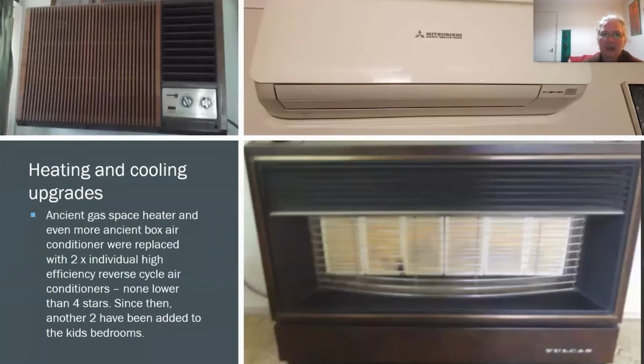Heating and cooling, when we first moved here, we had just a terrible unflued gas space heater. Actually, it was a freezing house, and we also had one of those really ancient box air conditioners. So it did take us quite a few years to be able to afford to replace them, but the day we did, we just couldn't believe how amazing it was to have really efficient air conditioning. It's silent, it's comfortable, it just does such a good job, and we're so pleased.